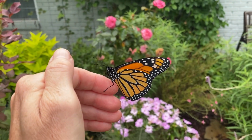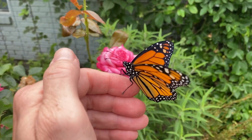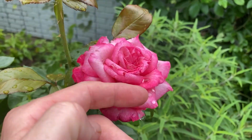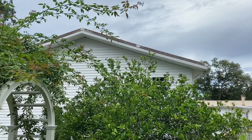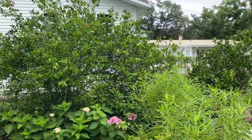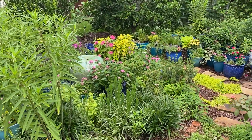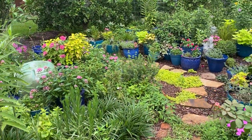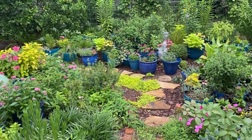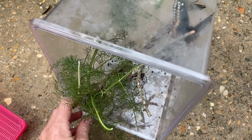And here we go. I think I'm going to put this one on a big mama rose. There, oh, it flew away. What happens is when they are ready to fly away, they will go straight up in the sky and land on a tree and just sit there and get acclimated to where they are. I also have an eastern black swallowtail to release.